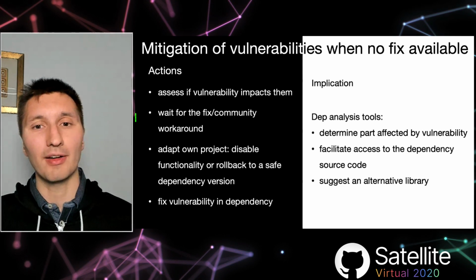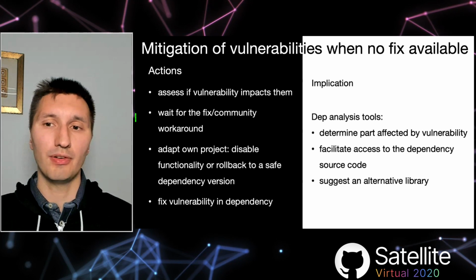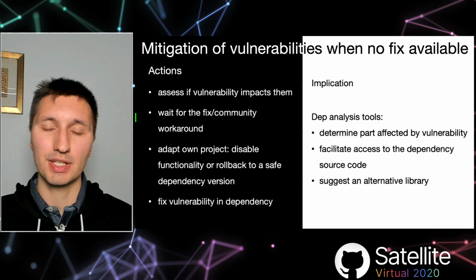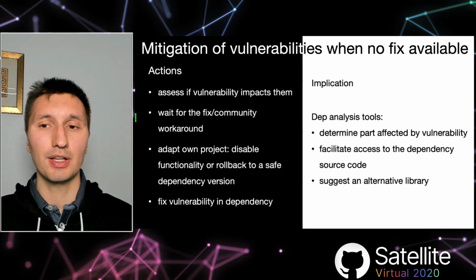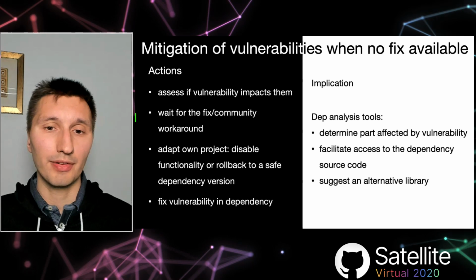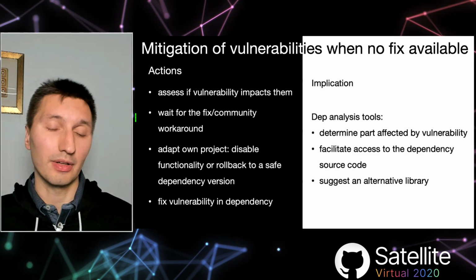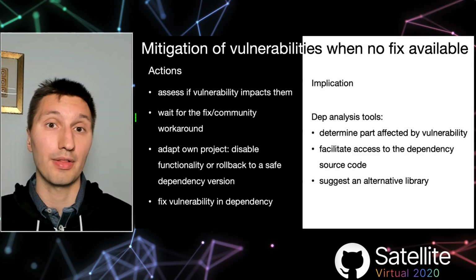If the vulnerability affects their projects and especially their customers, developers check if there is any activity going around the vulnerability. If developers see that a security fix is expected to appear fast, they might decide to apply a temporary solution, like disable affected functionality of their project or roll back to a previous safe dependency version. Well, if the fix is not going to appear fast, then developers might decide to switch to another library.